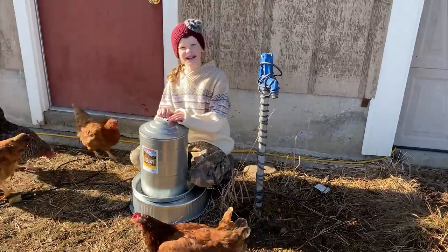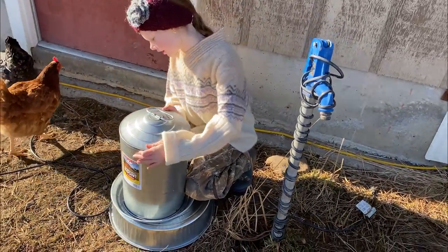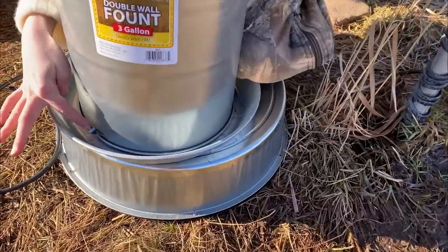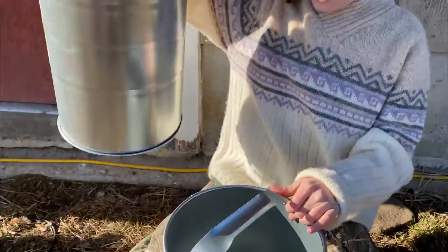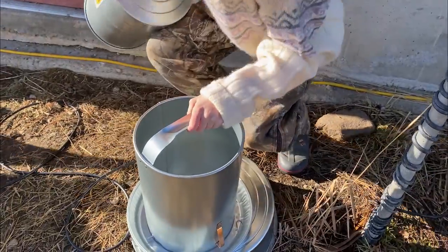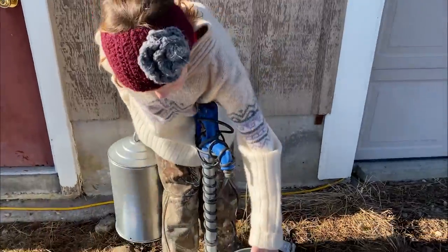Okay, I'm going to show you guys how to use the water and fill it up. Right now it's locked, so I have to twist it from right here and pull it up. And I'm going to carry it from the inside handle and fill it up here.